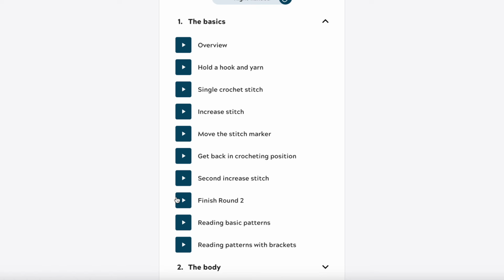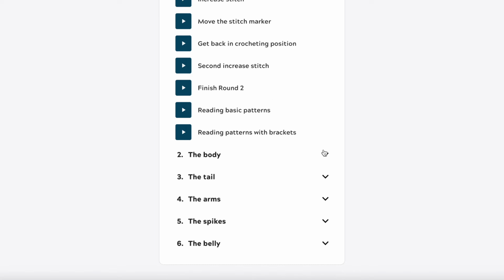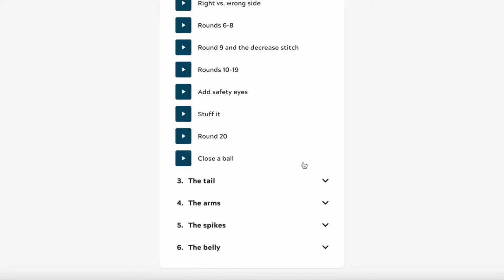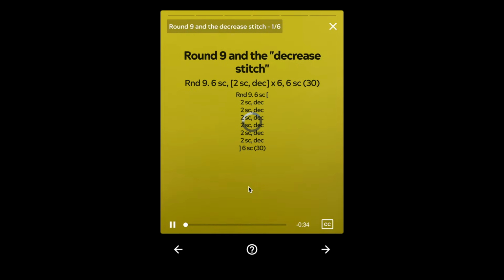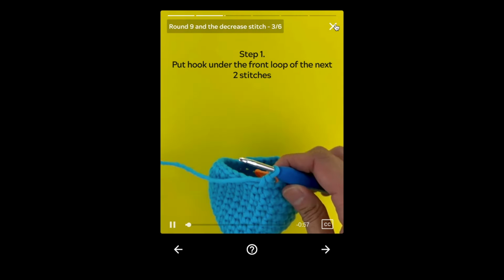They have videos, the overview, how to hold your hook and yarn, single crochet, increase, move the stitch marker, and everything else you'll need to know. Okay, and then it has like step-by-step videos basically for the entire thing. So if you are a beginner, this probably would be a really good thing to use. Let's see. Okay, yeah, so it's basically going through, and it has photos and videos of exactly what you're supposed to be doing. So that's really good.